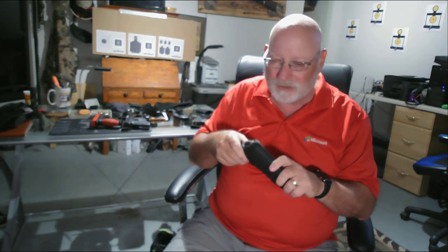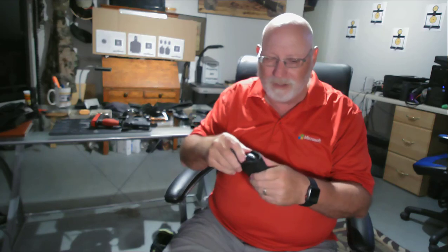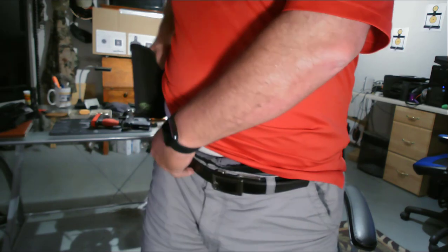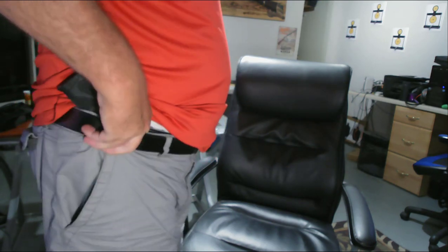So I ordered one, and I got it. And the holster inside is kind of a real soft material. It's not going to wear and tear on your gun a whole lot, I don't think. Outside, it's kind of a sticky material. And I thought, well, that's kind of cool. Let's see what they're like. So I went ahead and grabbed my holster, threw it on. You just bring it back to where you want it.